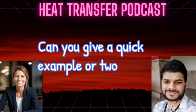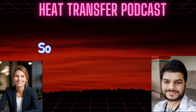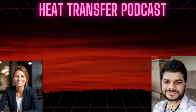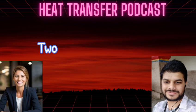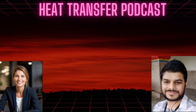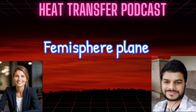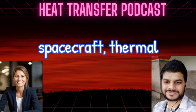Can you give a quick example or two of how view factors work? Sure. A concave surface, like the inside of a bowl, can see itself, so phi ii is greater than 0. Radiation leaving one part can hit another part of the same bowl. Okay. Two concentric spheres. All the radiation leaving the inner sphere must hit the outer sphere, so phi inner-outer equals 1. Two large, infinite parallel plates facing each other. They only see each other, basically. F12 equals 1. A hemisphere sitting on a flat plane. Half the radiation leaving the hemisphere goes down to the plane. Phi hemisphere-plane equals 0.5. These geometric ideas are key for designing furnaces, spacecraft thermal control, etc.